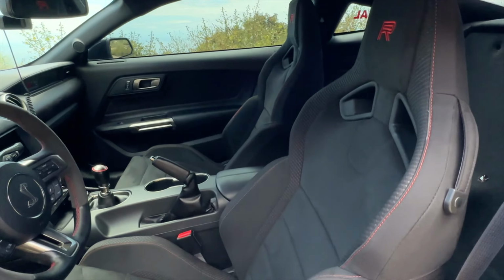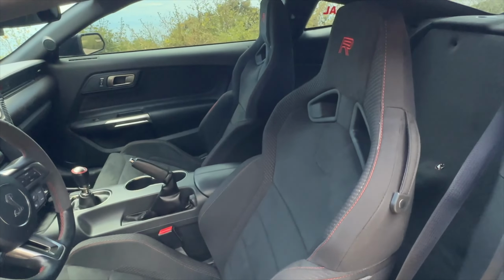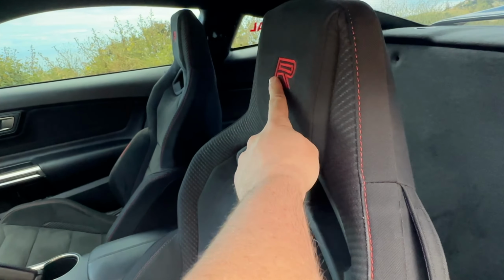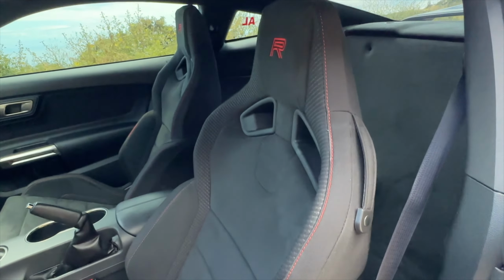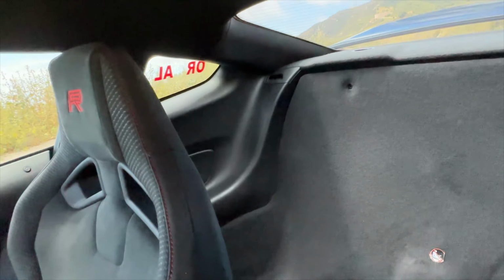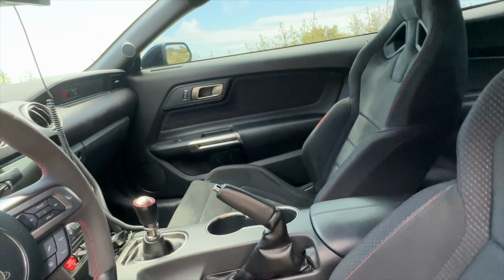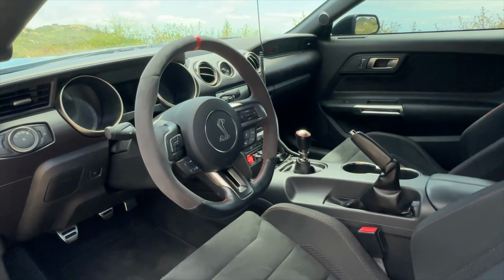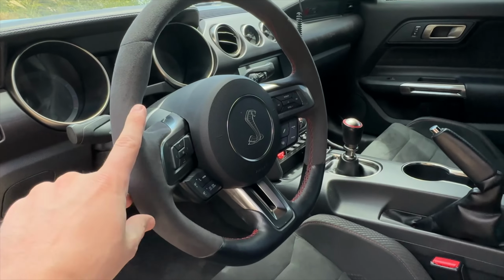The interior of the GT350R is incredibly purpose-built. Look at these Recaro bucket seats, Alcantara. The R has red stitching, which the GT350 does not. Of course, we've got this R logo right there. The R also comes standard without rear seats, which is pretty cool for weight savings. It also comes standard without air conditioning, but they can be optioned back in. We've got a gorgeous Alcantara steering wheel. Let's go ahead and hop inside.